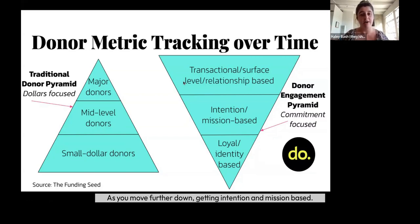As you move further down, getting intention and mission-based, that might be shifting from, oh, I gave because I know Ellie, to I gave because Ellie taught me about the importance of this cause, in particular about supporting trans and gender nonconforming people in Portland. And I have stakes in that now too. I care.